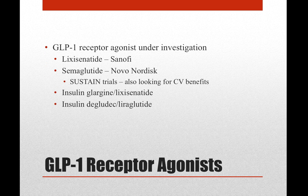The GLP-1 receptor agonists under investigation include Sanofi's lixisenatide and Novo Nordisk's once-weekly GLP-1 called semaglutide. The SUSTAIN trials are looking at safety and efficacy of semaglutide, and like Victoza, semaglutide is also being examined for potential cardiovascular benefits. GLP-1s will also be available in combination with insulin. Victoza will be combined with insulin degludec or Tresiba, and lixisenatide will be combined with insulin glargine.